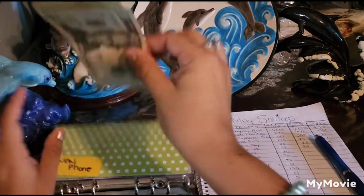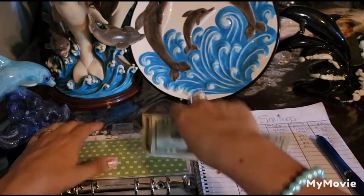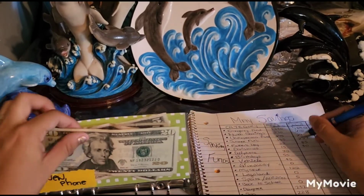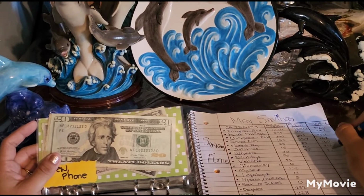Celular, empezamos con 30 y ahora tenemos 20, 40, 60, 70, 85. So that's a difference of 55.